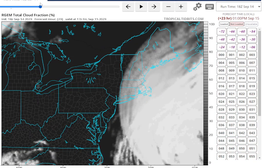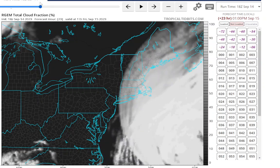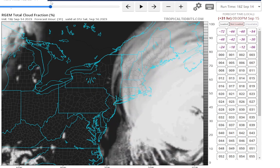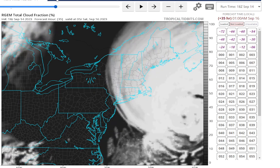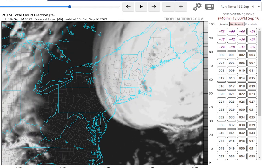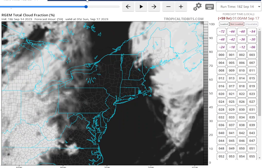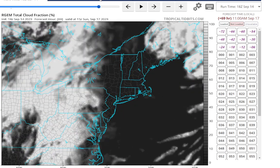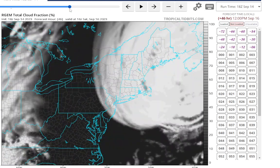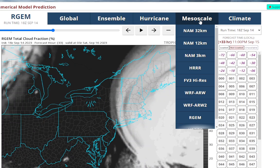The RGEM has it just over Long Island and has it backing up and has sunny skies over New Jersey for tomorrow. And then that cirrus shield sort of backs up a little more Saturday. We see a little more of it on Saturday than we see tomorrow. And then it pulls it out. And then for Sunday, we'll start off with sunshine and then the high clouds come in later in the afternoon. So that's that model, but every model is different.